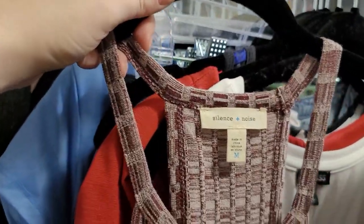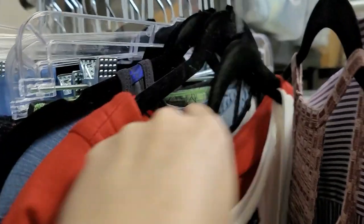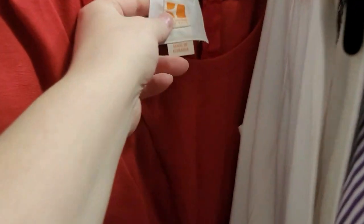This is a Silence and Noise size medium. And it's just like a knit dress. But it's sleeveless. It's very unique. And we got another Express item. This is an Express large. It's just a cream top. One of those soft little layering kind of tops.